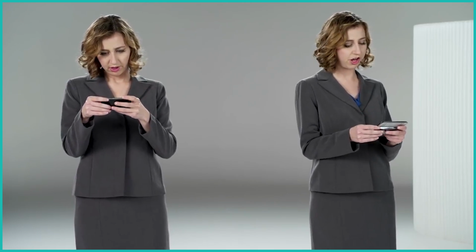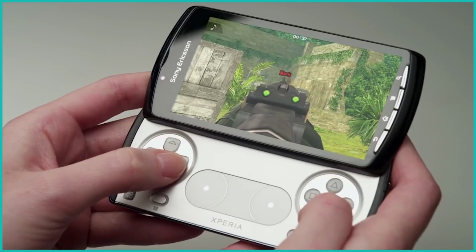PlayStation Suite was a cross-platform software framework based on the popular Mono platform, and it allowed you to play PlayStation certified games on your Android phone. Looking at what was happening in the gaming market, PlayStation Suite was a good idea at the time.